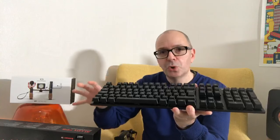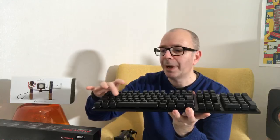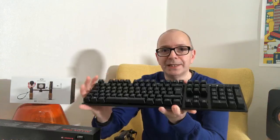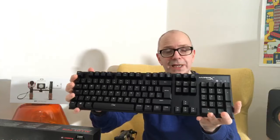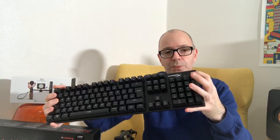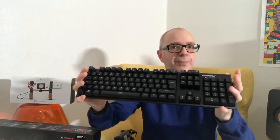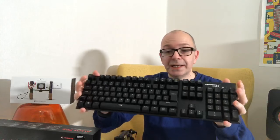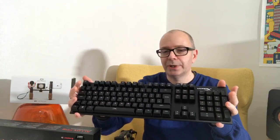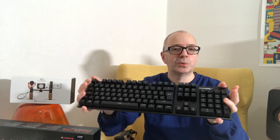It does come with some tools inside the box. You can swap out the W, A, S and D keys with different colours as well, and it is fully backlit. This is a really awesome keyboard. It is absolutely fantastic, and it's got a metal base on it as well. That's where the name Alloy FPS comes into play. It's just a great, well-made, solid keyboard. It's got some nice weight to it, and it's superbly comfortable to type on.